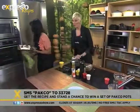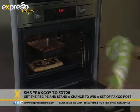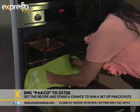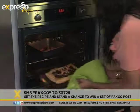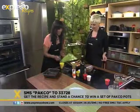So you put your little tartlet in while it's still raw. Are you managing there, Lee? Into the oven, let it bake until it's nice and brown. I've topped some fresh feta, just plain feta over the top. Beautiful. And there we go.